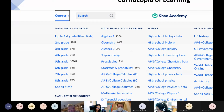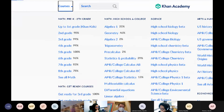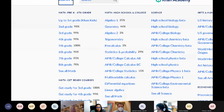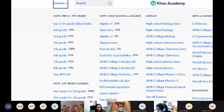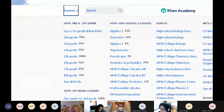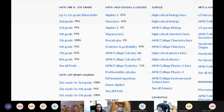To give you some idea of the breadth of Khan Academy, first and foremost, it used to be a math program. So you're going to notice that it has every single grade level of math. We start at kindergarten math, then 1st, 2nd, 3rd, 4th, 6th, 7th, 8th grade. Then we go up into high school math as well. We have Algebra 1, Geometry, Algebra 2, Trigonometry, Pre-Calculus, and this goes all the way into college math itself.